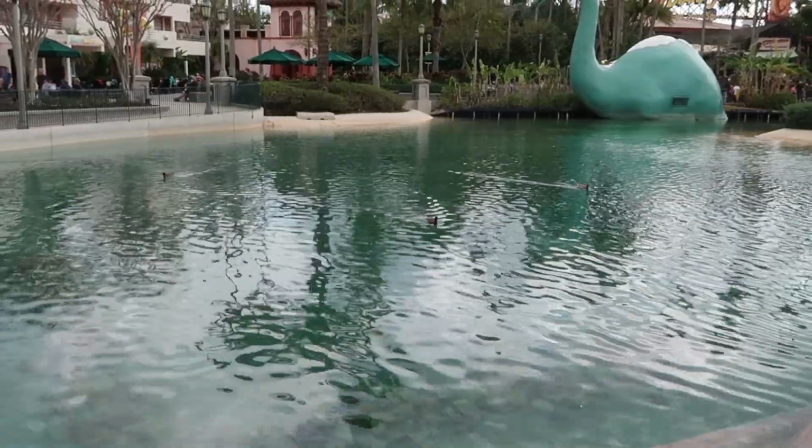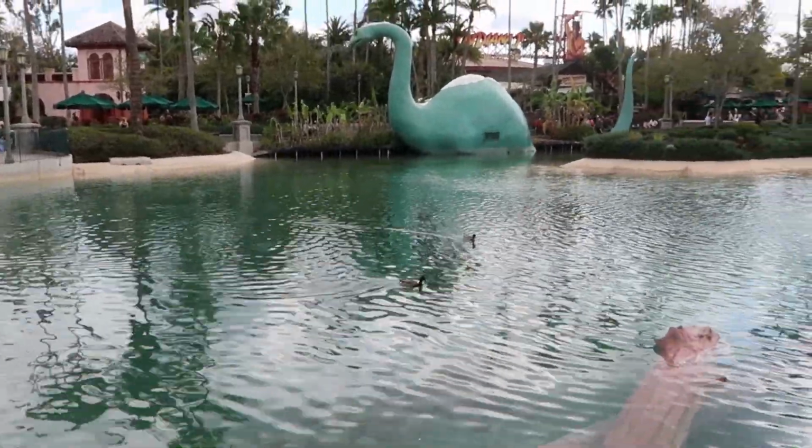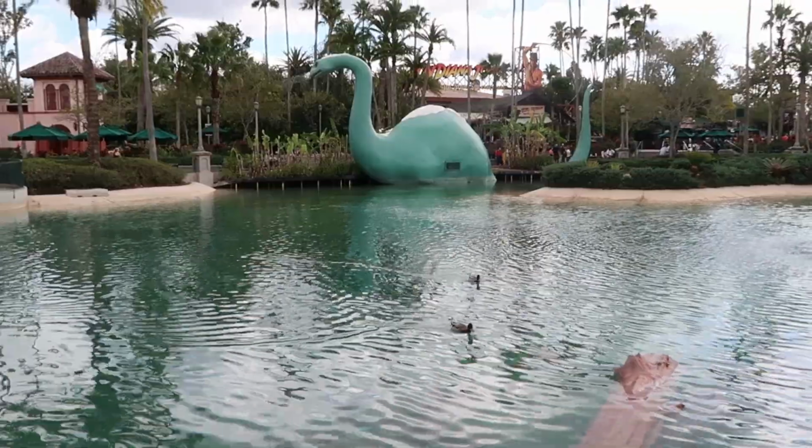How cool is this though? We got some theme park ducks in the lagoon area. Look at Gertie there in the backdrop, and then all of the ducks just swimming about.